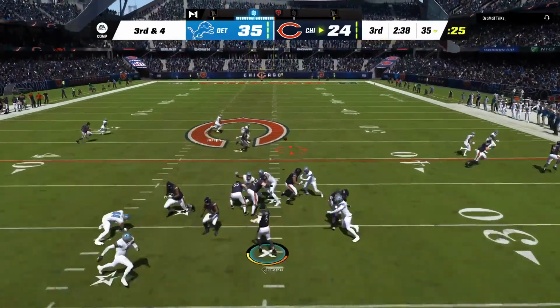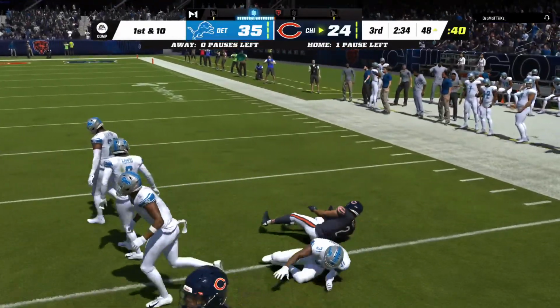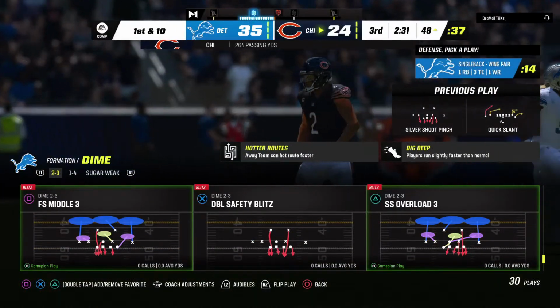Corral now to throw. And he'll go right back to Moore. Complete again. And he will have the Bears first down as they're able to get the 3rd down conversion.